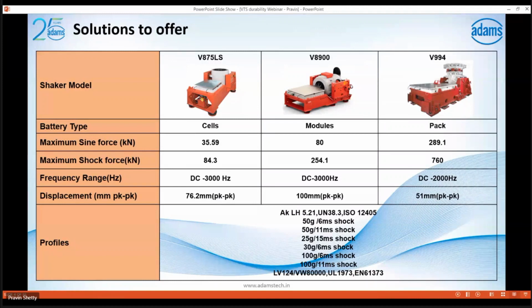As explained by Balaji, we cover almost all these standards as shown in the table, starting from AIS 156, UN 38.3, ISO 12405, and different profiles, acceleration with respect to pulse, LV124/VW80000, UL1973, EN61373. So all these tests can be done on all three of the above options, depending on the various standards and regulations, acceleration levels, mass of the cells, modules, packs.